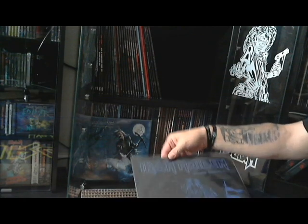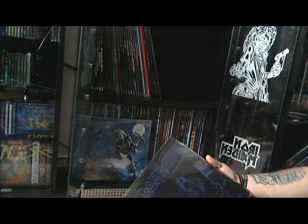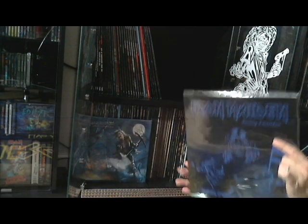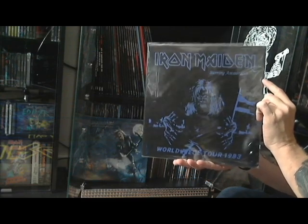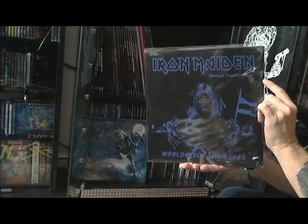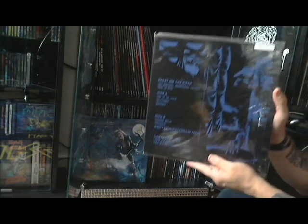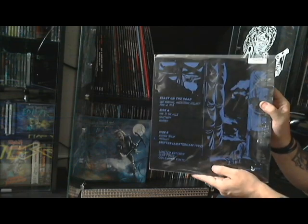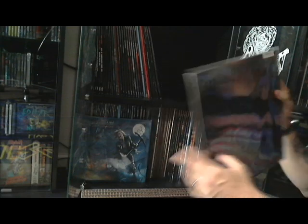I love this cover too. I'll have to open this so you can really see it. This is World Peace Tour 83. This is Burning Amsterdam. This is basically a condensed version of that box set that I showed you, the Burning Amsterdam box set. This is like an EP version of that on one LP. And this is on blue vinyl. I guess it shows up okay. You can see it there.